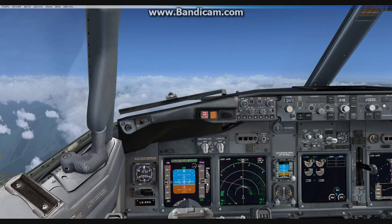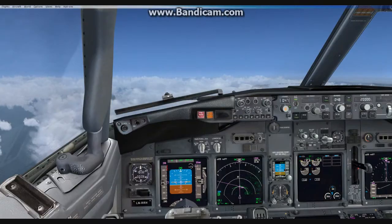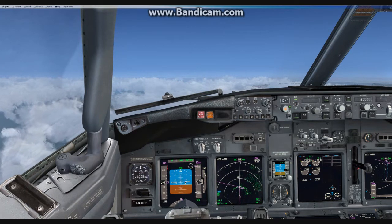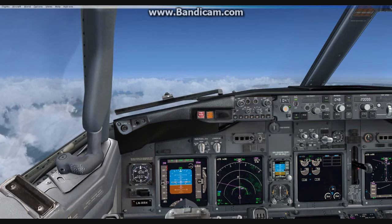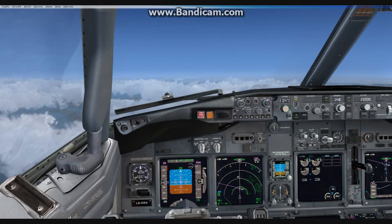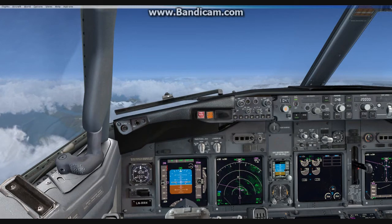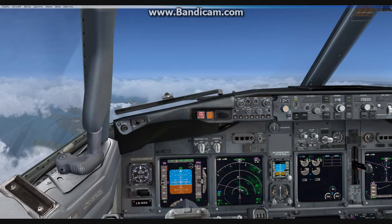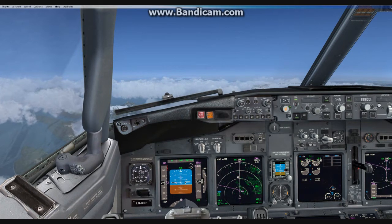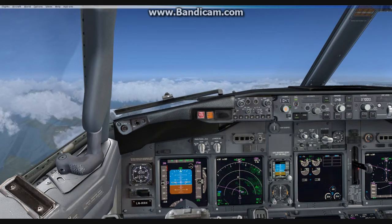So we're at 15,500 feet, or flight level 155. Set flight level 370. I need to. I've had it on hard mute. Set flight level 370. So now you can see it's changing. Flight level 370. Set. Thank you.